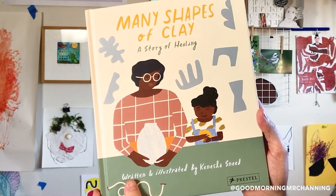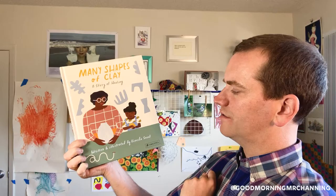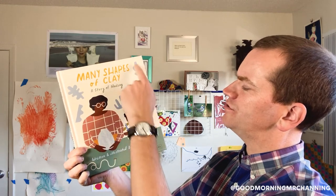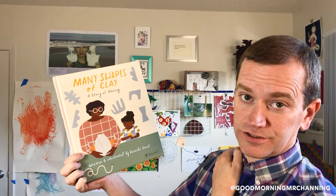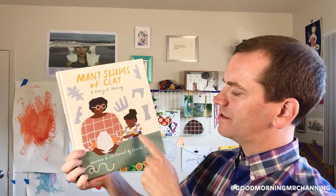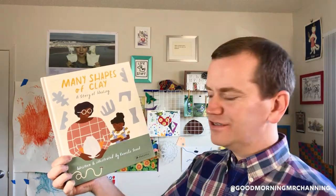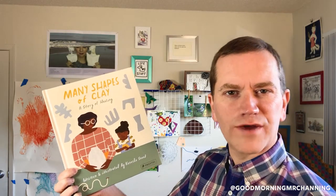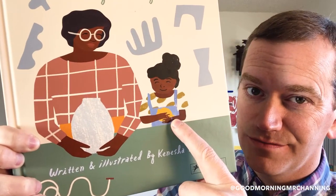I see a grown-up, and I see a kid, and I see some string. I see a lot of interesting, unusual shapes up here. These are not circles or triangles or squares, I'll tell you that much. And I see that the grown-up and the kid both are holding things in front of them. This looks like a vase or a pot, something made out of clay, something ceramic. That looks like a lemon to me. Do you think so?